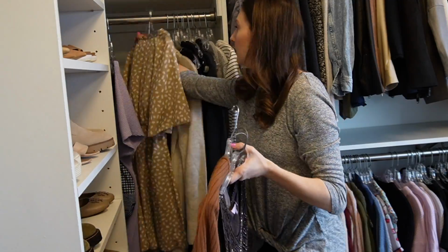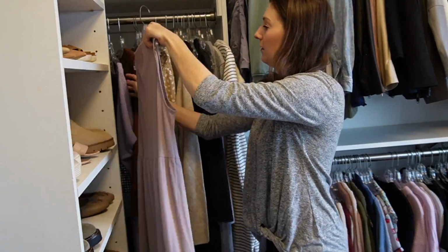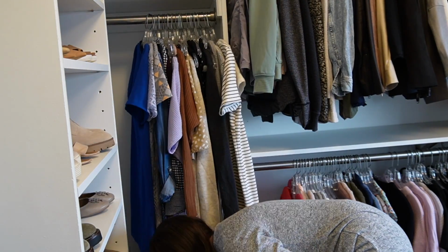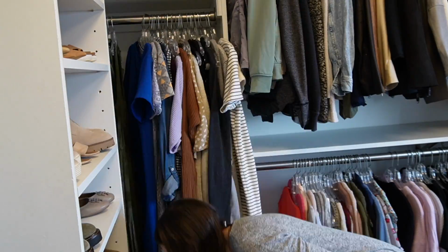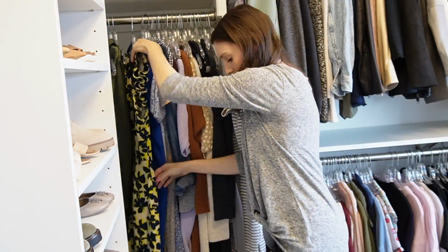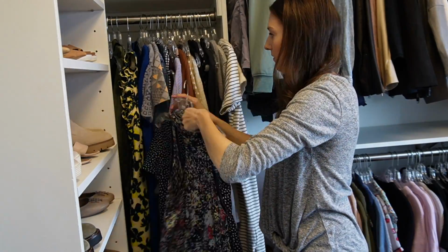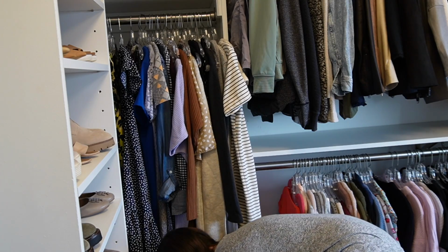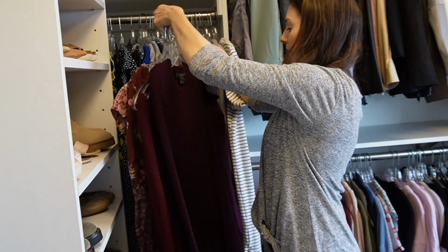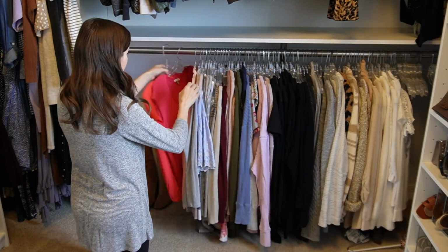I'm a mom. I am typically running errands and stuff when I'm leaving the house. There's not a lot of formal events going on. So that's not the right question for me to be asking myself when it comes to formal clothing. I more look at, is this something I like, something that if I were presented with an opportunity to wear something a little bit more formal, is this the item of clothing I would pick?